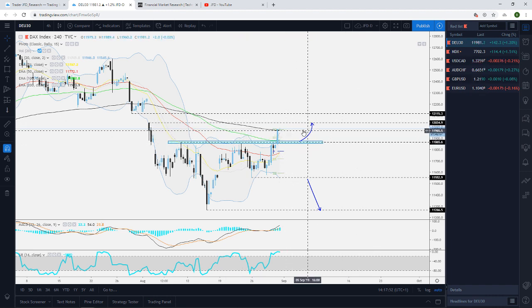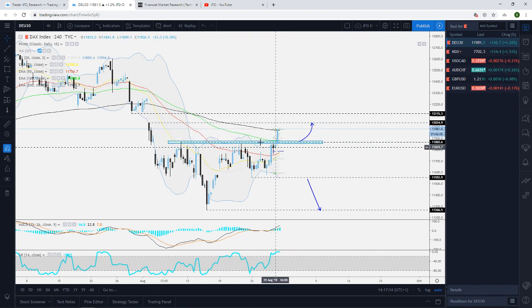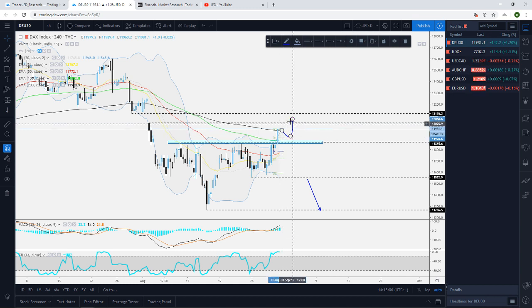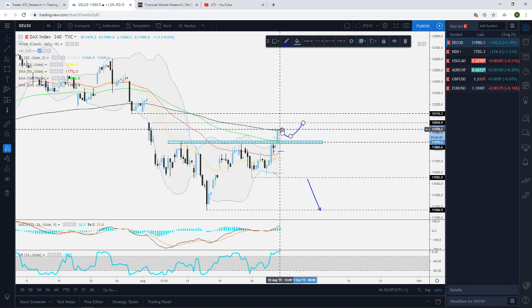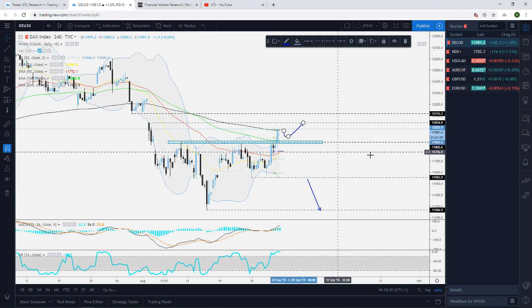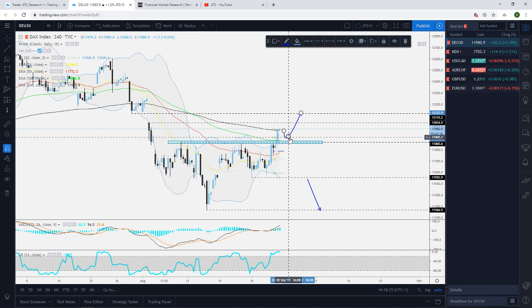In a way, if the index stays above this neckline, then there's of course a good chance that we could see this one pushing further up here. Let's not exclude the possibility of seeing maybe something like this as well, where, for example, if the index struggles to push further above the R2 or further towards the 12,000 level, it could retrace a little bit back down, but as long as it stays above this neckline, the 11,865 zone, then we will continue aiming slightly higher.